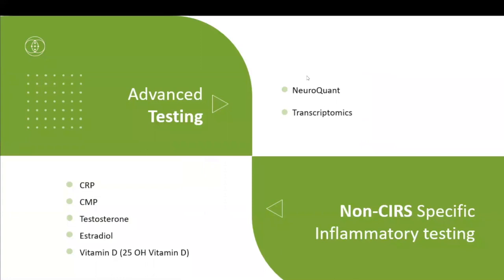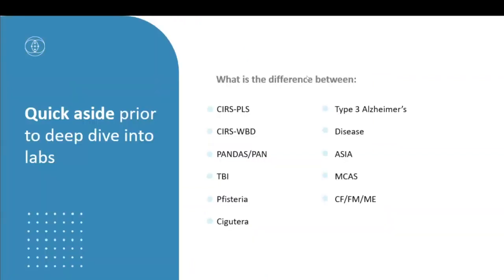Then there's your really super advanced testing: NeuroQuant, transcriptomics, non-specific CIRS testing. We'll come back around. We're going to go through these one by one as we go through the talk. So this is basically the brief outline of what we're going to talk about.